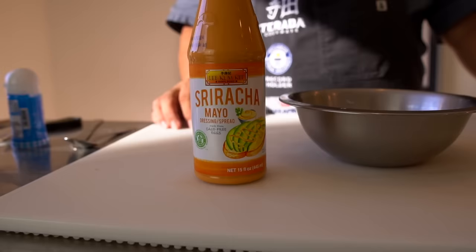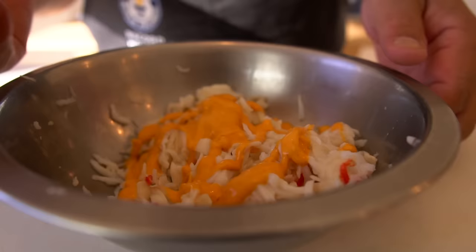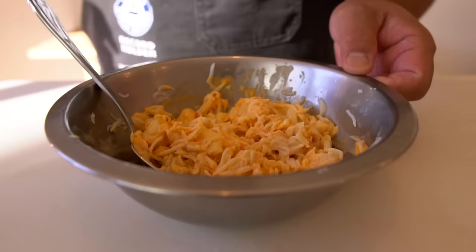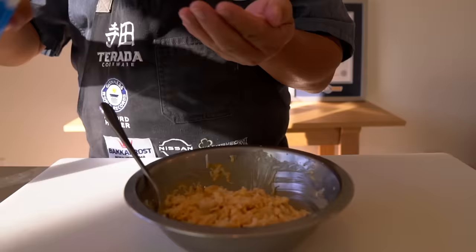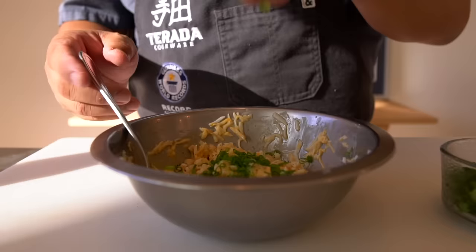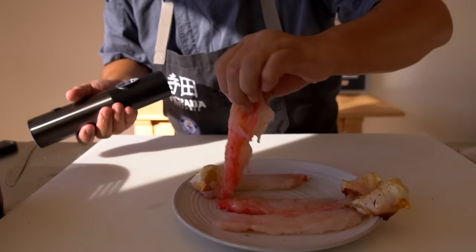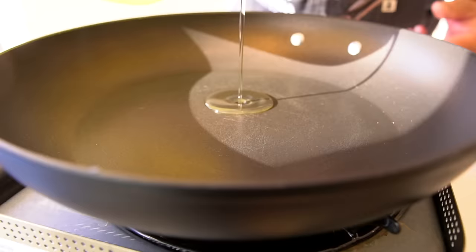Okay, now the Lee Kum Kee sriracha mayo. Then a little bit of black pepper. Just add a little bit of salt. Scallions. Salt and pepper. A little vegetable oil.